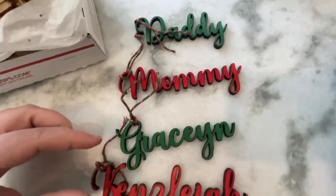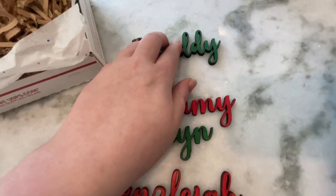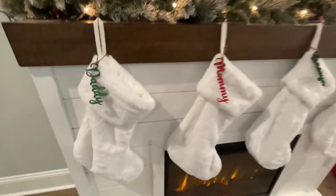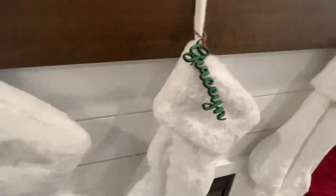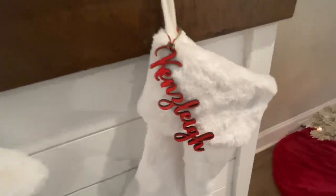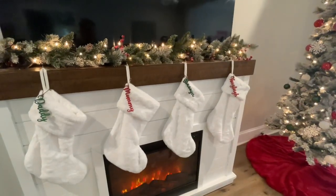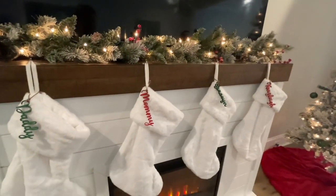So cute. And they're so good quality. I'm so excited. I was really hoping they'd come in yesterday, but I knew they were going to come in today. I'm still just excited that they're here. These look so cute. I did not have to add a longer string. I just tied the one that was on there and took these off and looped them. So cute. Oh my goodness. And that's also why I went with the white stockings, because I knew I'd order red and green for these.